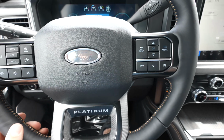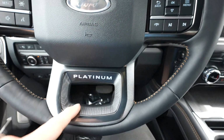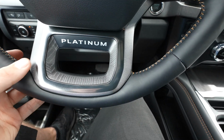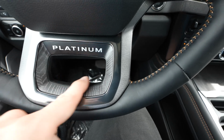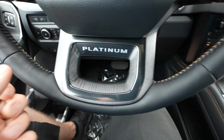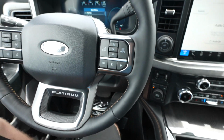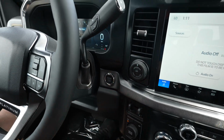I like the Platinums, how they have the kind of brushed Ford logo on them. Then you have the Platinum badging right here with, again, this kind of wood looking trim insert. And then this tactile, almost knurled material on the bottom. Very, very nice. Push button start as you'd expect.